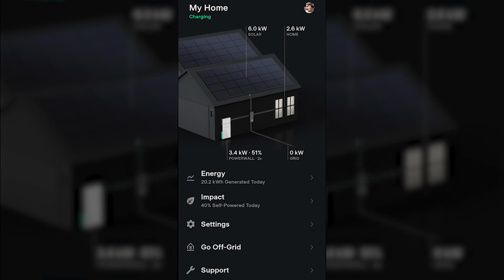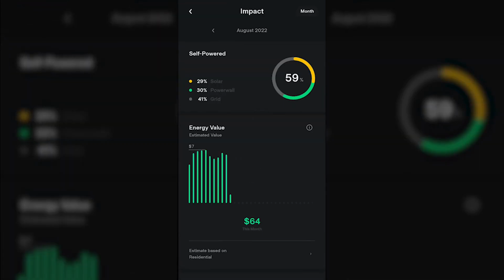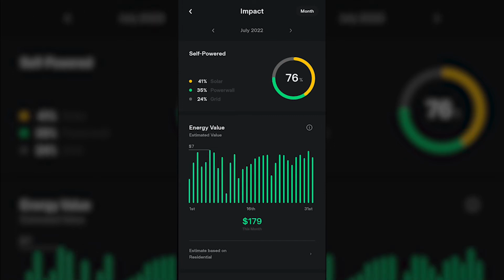I think it is. If you go to the impact, you can see over the months how much you're self-powered and how much you're pulling from the grid and what your savings are. So far in the month of August, about 73% self-powered, 27% coming from the grid. And so far that's a savings of about $64 this month. If we go back to July, you can see 76% self-powered, 24% came from the grid, total savings about $180.